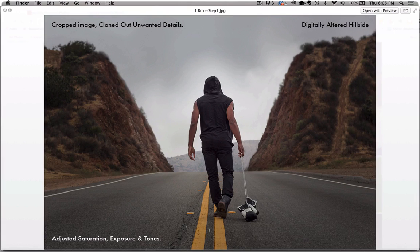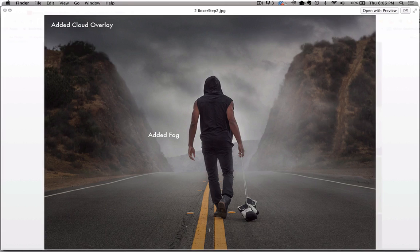And then I adjusted the saturation and exposure and the tones in the image so that it felt a little more balanced to me. The next thing I did was I wanted to give it this feeling of a person who is going in challenging an obstacle. Walking into the unknown, about to face fears, face challenges. And so I wanted to give it a little bit of a cinematic feel here.